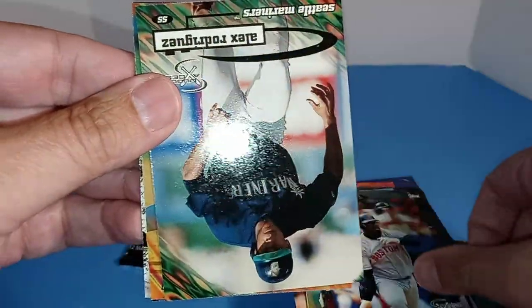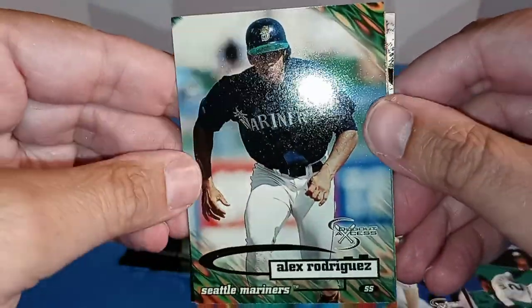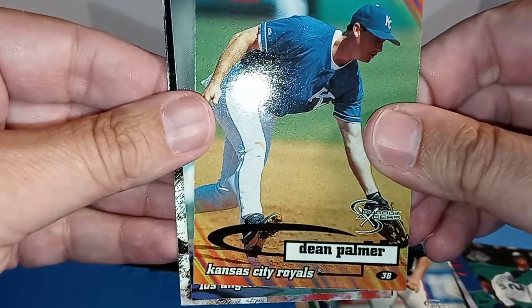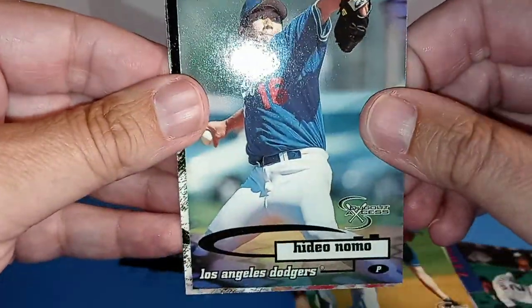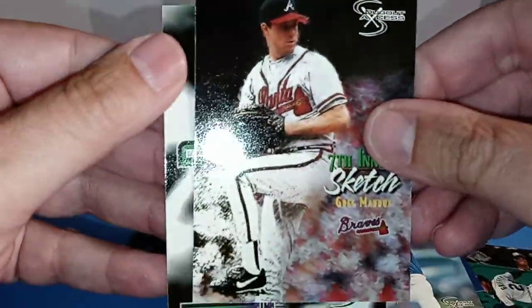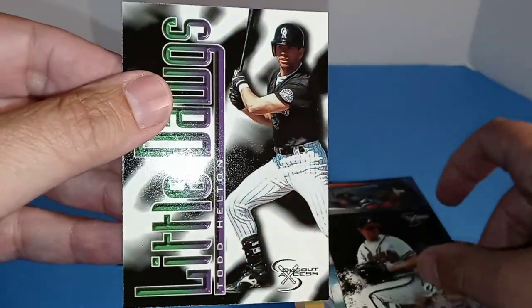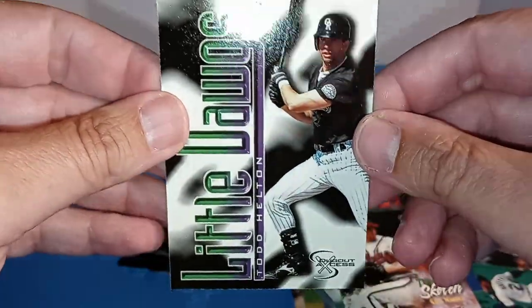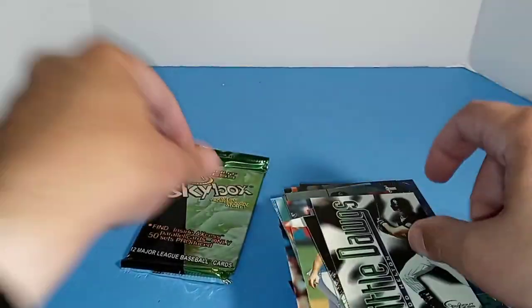Bernie Williams, Mo Vaughn, A-Rod, there we go. It's a nice card. Dean Palmer, Hideo Nomo, and Greg Maddux, Seventh Inning Sketch, and a Little Dogs of Todd Helton. Not autographed, but we'll take it anyway. And here's the last pack, and then we're going to go back and quickly look for anything numbered to 50.